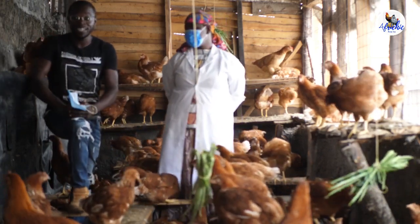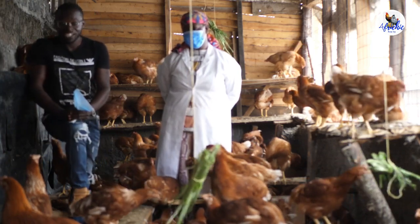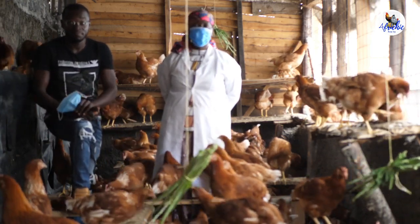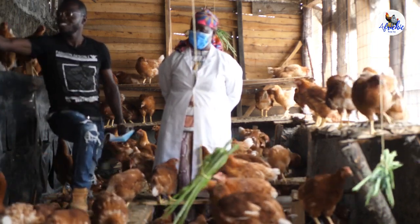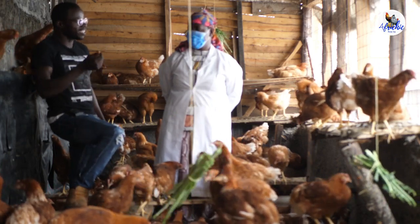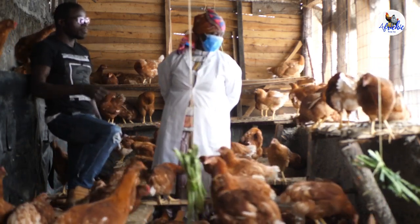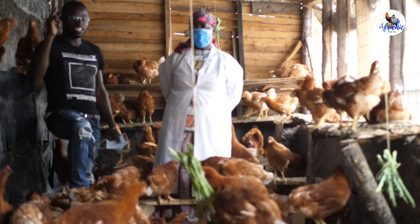But I'm so happy with what she's doing. I'm really encouraged by an amateur. You can see her birds, no cannibalism, no feather pecking, no malnutrition. You've controlled pests as much as you can, although I can see it from far, but it's something you can control. And she has done it perfectly well.